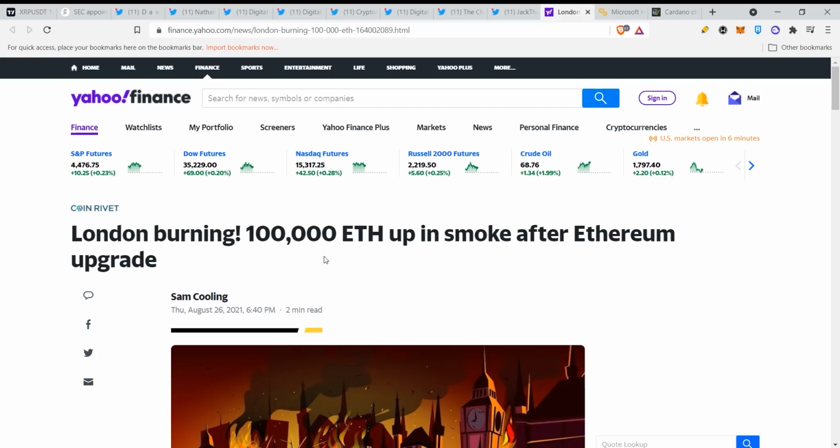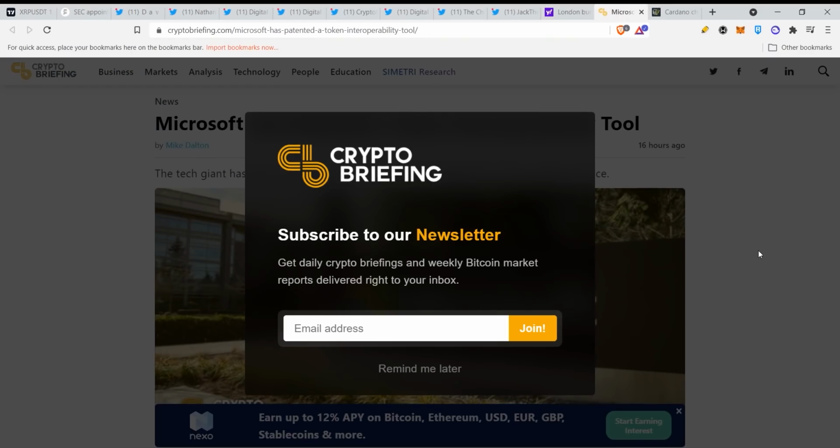London burning 100,000 ETH up in smoke after Ethereum upgrade. If you do not know about the Ethereum upgrade, guys, I suggest you really take a look because it's really interesting what's happening in the space. Ethereum is deflationary, and it will be very, very interesting for upcoming projects.